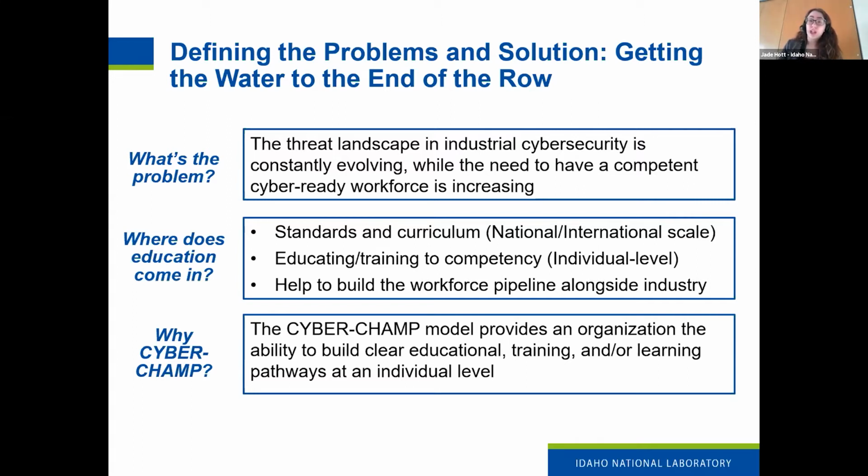So what is the general problem? The general problem is that the threat landscape in industrial cybersecurity is just constantly evolving, while at the same time, the need to have that competency, that cybersecurity-ready workforce, is just increasing. So where does education come in? That's with standards and curriculum that's up to date.